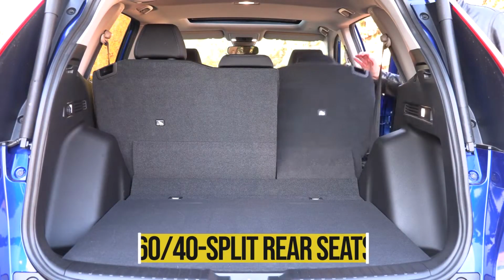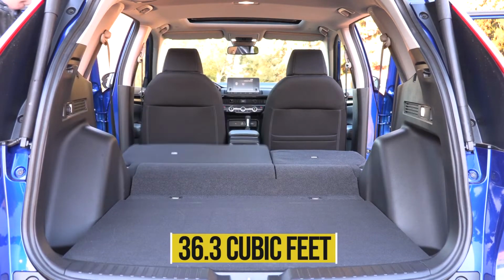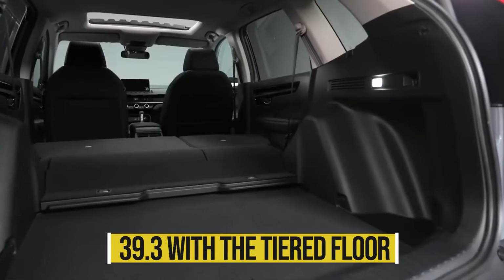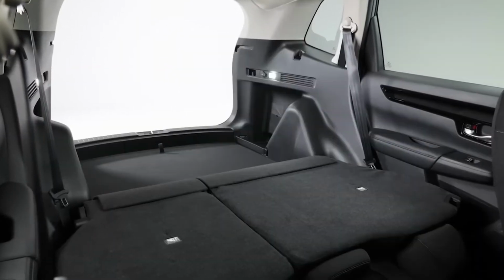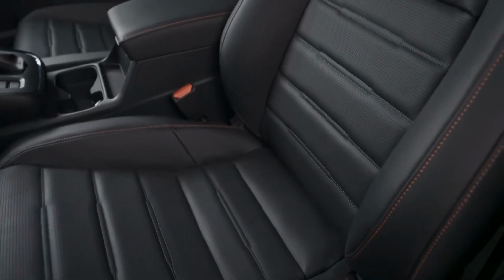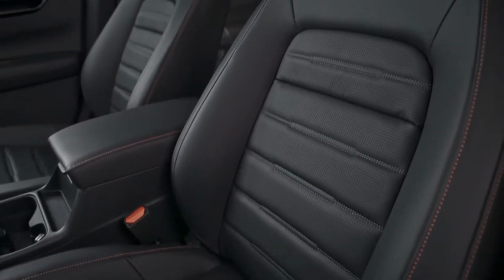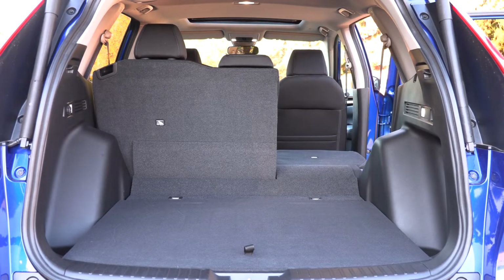Folding down, the 60-40 split rear seats expands the cargo room from 36.3 cubic feet, or about 39.3 with a tiered floor in its lowest position, to a 3-row SUV-like 76.5 cubic feet of space. The hybrid only loses a couple of cubic feet of space in the back. Latches on the top of the rear seat backs make it easy to fold down from the side doors, and latches in the cargo will make it even easier to fold from the cargo area.